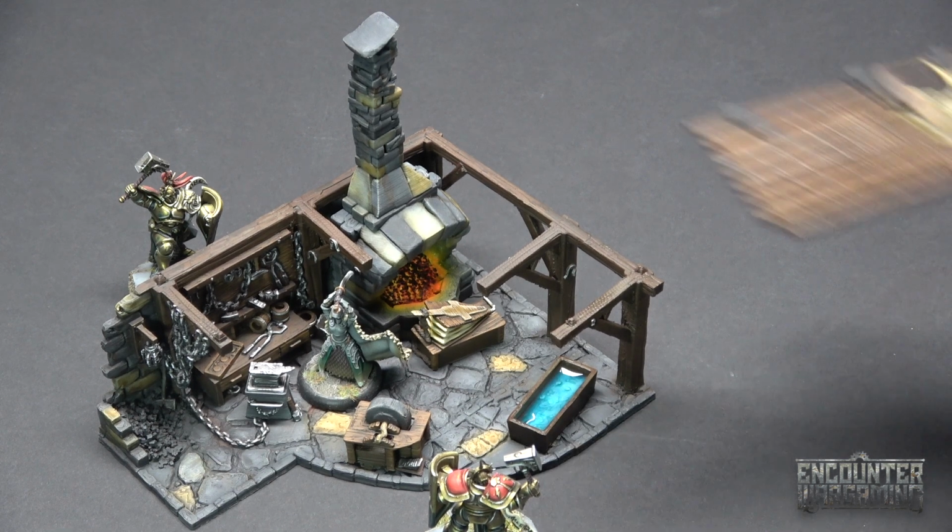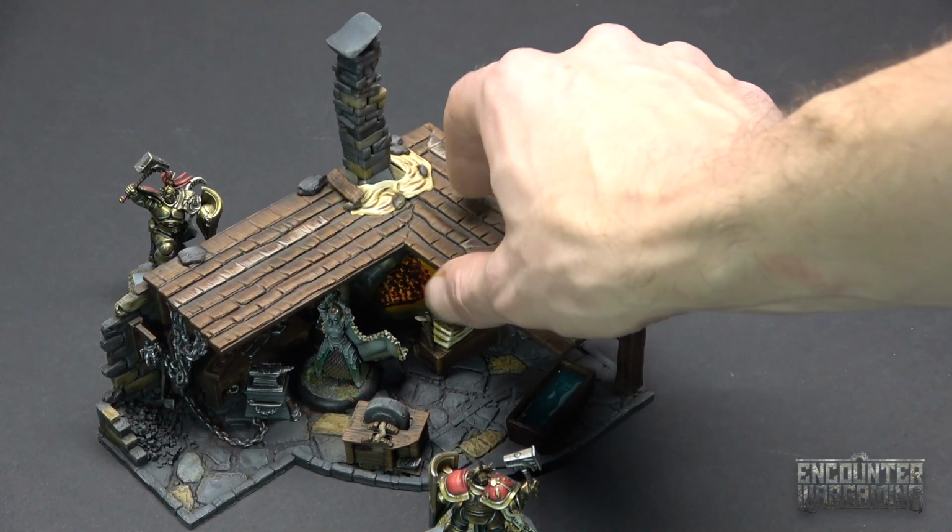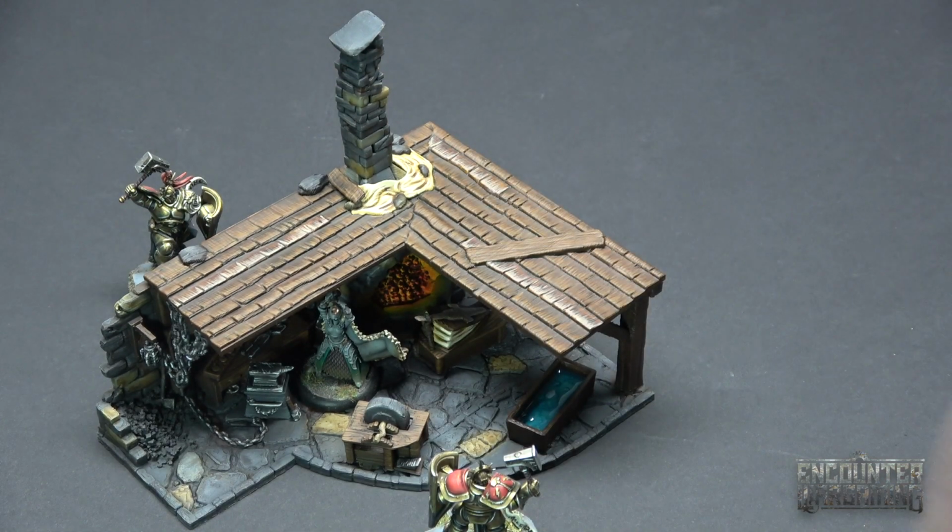Pretty happy. You could glue it together completely if you wanted. Painting was nice to have all the little bits separate, and especially this guy, to reach in and give some special attention to the embers there. But yeah, pretty cool little Smitty.